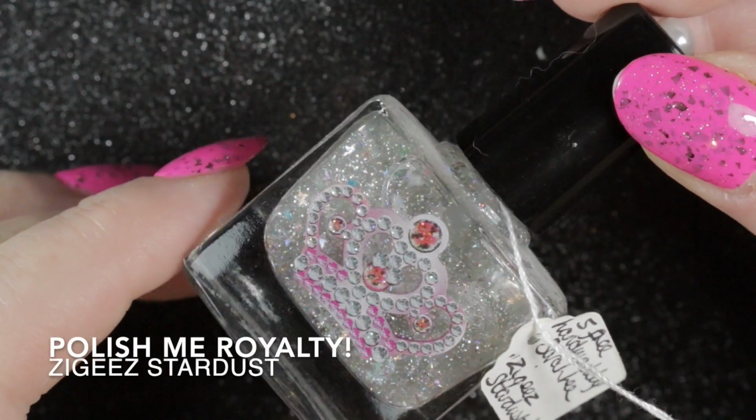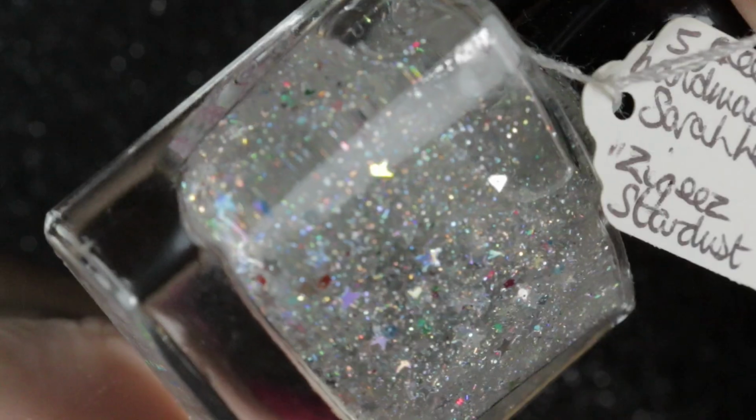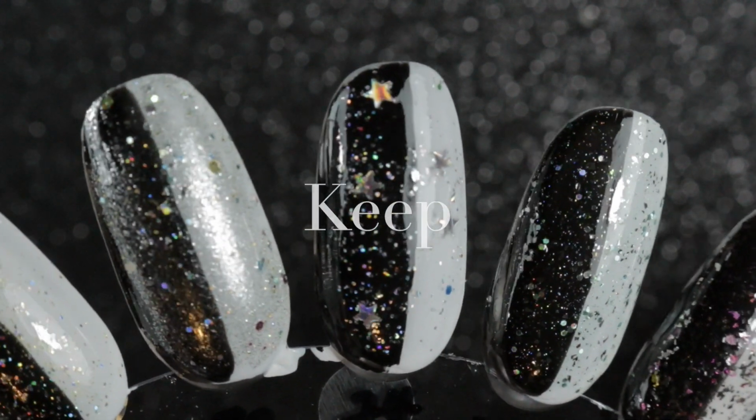Then we have got ZIGEEZ Stardust, and this one has a little bit more finely dispersed and slightly bigger silver holographic particles in it, but with those holographic stars as well, and I will be keeping this one too.